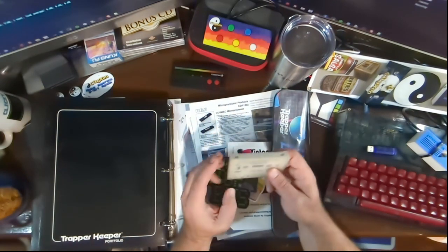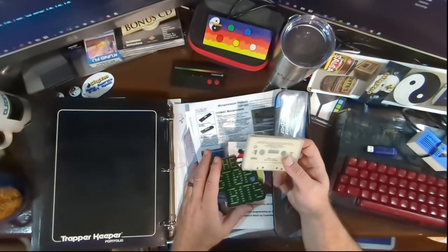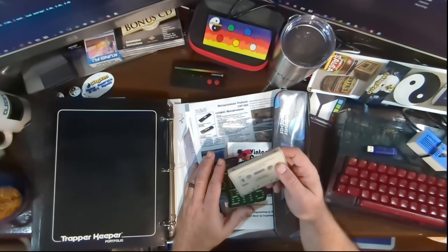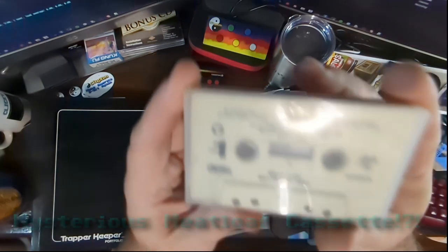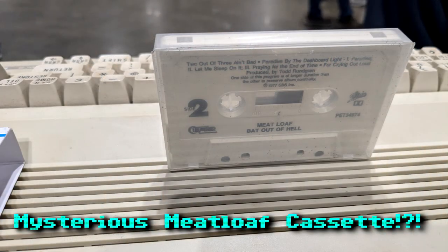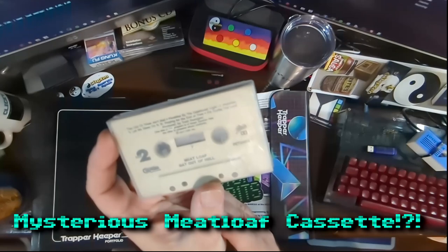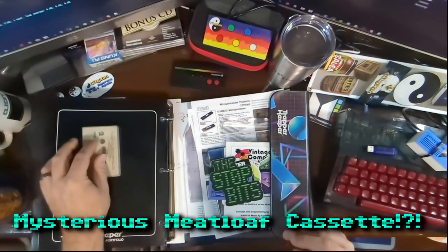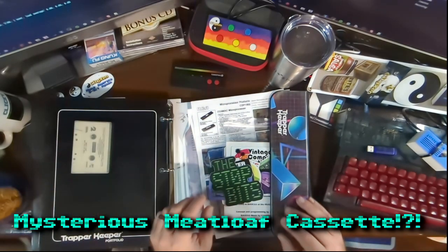One thing happened to us while I was at the Vintage Computer Festival Midwest. I had stepped away from the table and someone had brought this cassette and placed it on top of the C64. It's Meat Loaf, Bat Out of Hell. And look at it, it's just awesome. So if anybody knows who did this, please let me know in the comments. And if you want it back, let me know too. I just took it for safekeeping since no one came back to claim it. Otherwise, it's going to be here in safe hands.